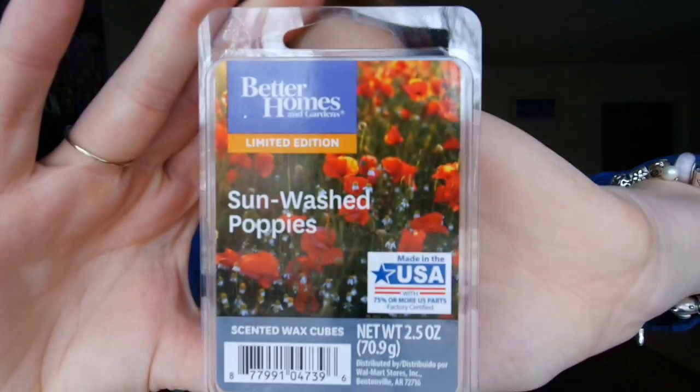I had this as a candle last year and I loved it on cold. It's so good. It's such a poppy floral note. I hope it does a lot better than the candle did, because the candle was just as strong on cold, but when you lit it, zero scent throw. It was so devastating. So I'm hoping I have better luck with this.